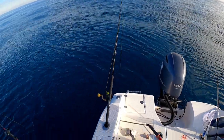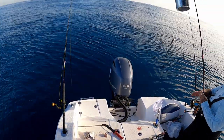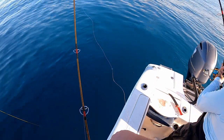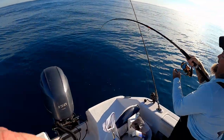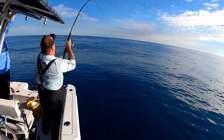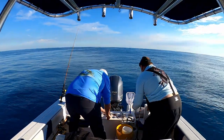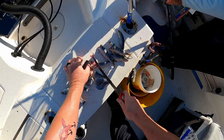All right, this is what's going to happen now. I'm going to free line something out the back here. Take this weight off. Get him, Mike. Mike got him. Mike's on him. All right, get that out of your way. Mike's got a big old red snapper. Oh, we got you. We are gonna get these guys stirred up one way or another. That won't take long in that salt water.